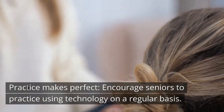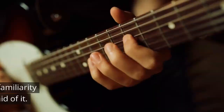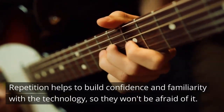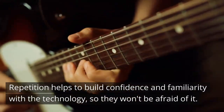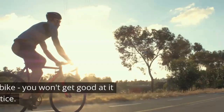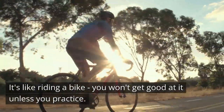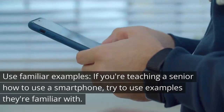Practice makes perfect. Encourage seniors to practice using technology on a regular basis. Repetition helps to build confidence and familiarity with the technology, so they won't be afraid of it. It's like riding a bike. You won't get good at it unless you practice.